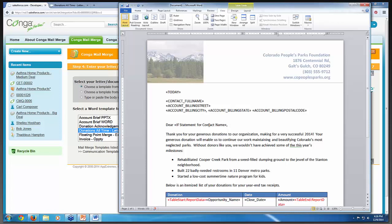The only other thing I wanted to show you was the if statement for contact name. This is a helpful one, and we're going to talk about this a little bit later, but it's a great way to do a conditional sort of logic. If some value is equal to XYZ, then display such and such value. If it's not, then display this and that value. That's what I mean by a conditional. We'll come back to that when we talk a little bit more about the template.